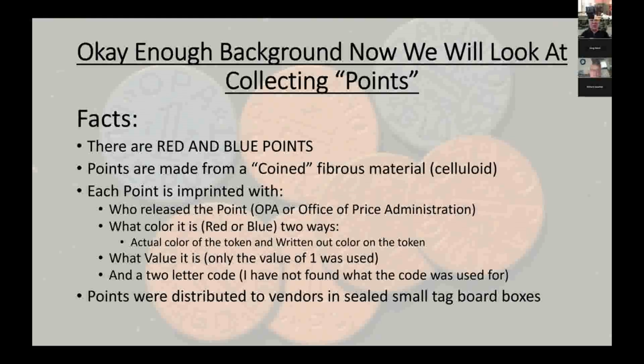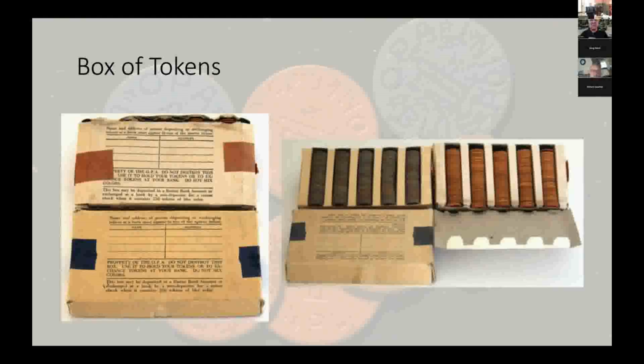I've not found what the code was used for, but there's a code on them. Points were distributed to vendors in sealed small bags. Bill Coe actually can remember taking these bags out of his father's store. Here are some boxes of how they would come.